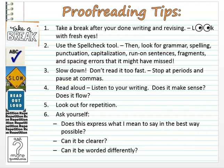Number 4, read aloud. Listen to your writing. Does it make sense? Does it flow? Number 5, look out for repetition. Number 6, ask yourself, does this express what I mean to say in the best way possible? Can it be clearer? Can it be worded differently?